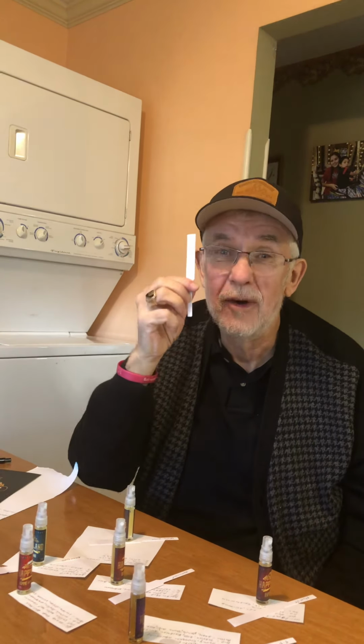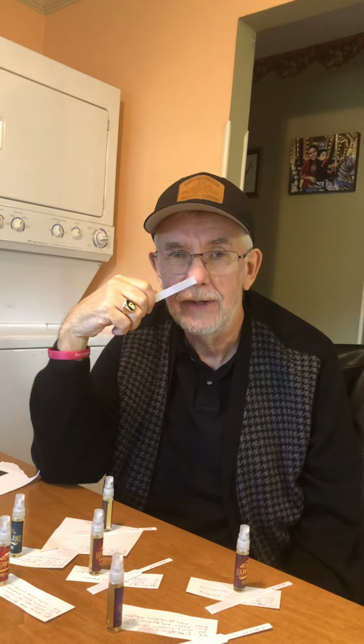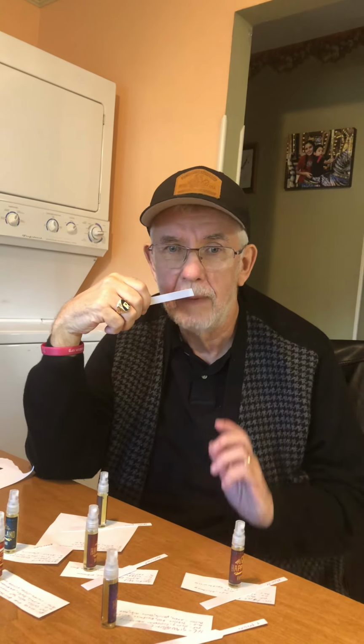The next one, Homme for the Holidays. This one gets really mixed reviews. Some people love it, and some of the reviewers I follow just didn't quite get it. I'm going to say I like this. I would give this a 7 or an 8, even though it's something I may not wear.